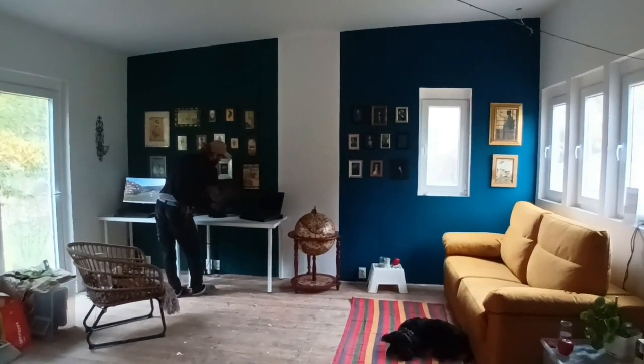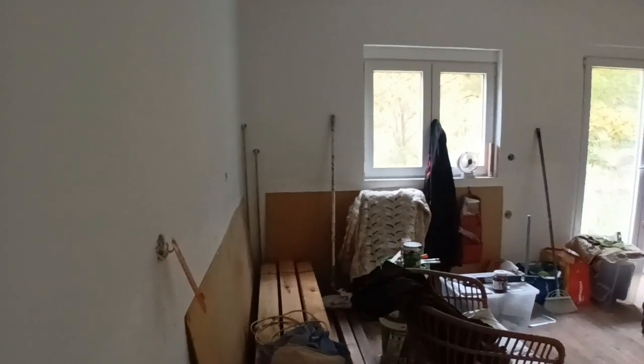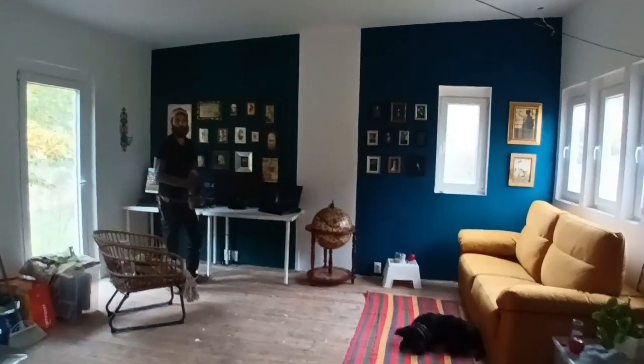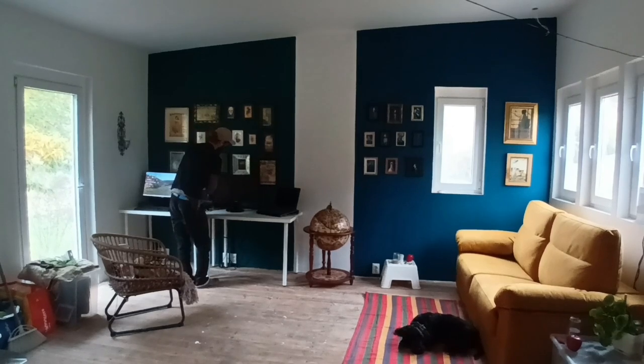It feels so weird not to see building material in this room again. Well, there's still some over there. The paint and stuff we can take out. But this part, it's starting to feel more like us already.